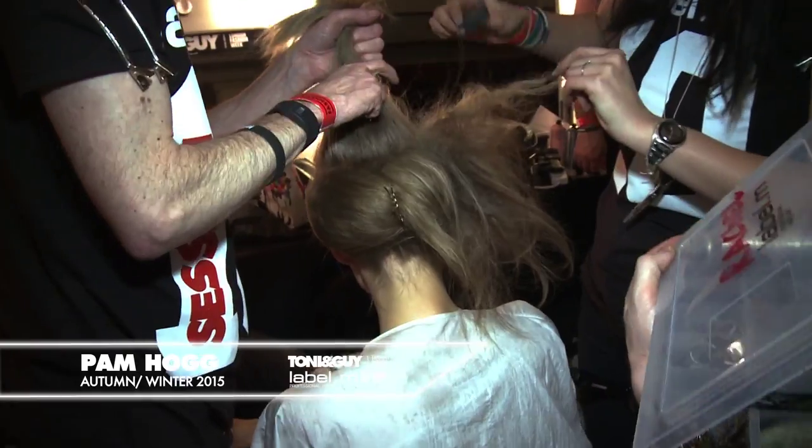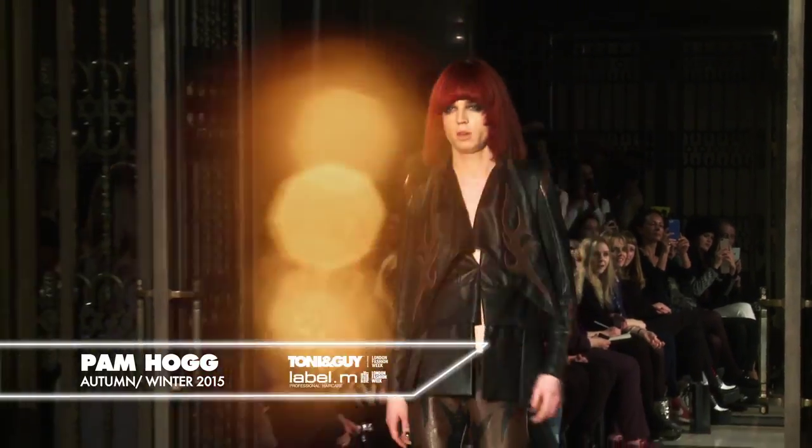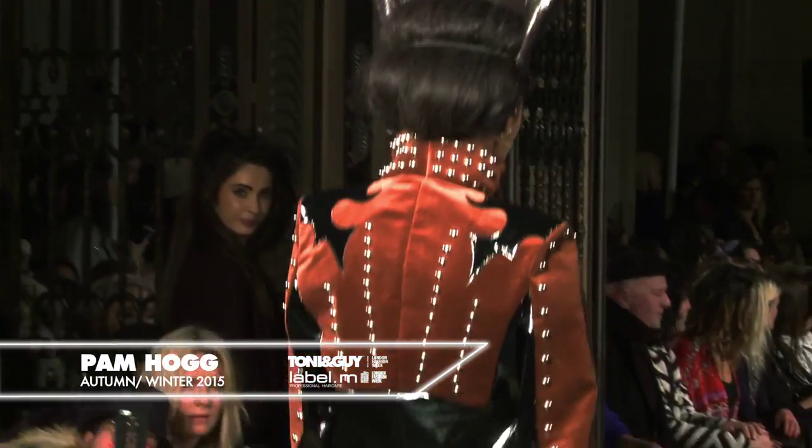The volume boost from Label Lamb obviously gives us the volume but also that dryness that we were looking for. And we just used a little bit of hairspray but not too much, so that the hair was still bouncing a little bit and it had a softer, more natural, more organic feeling to it.